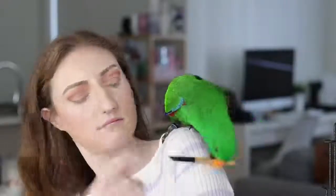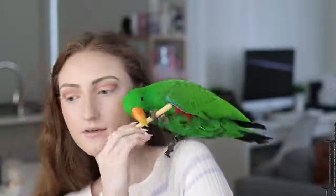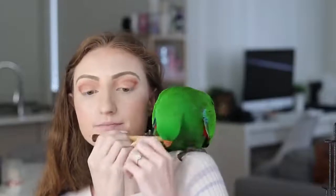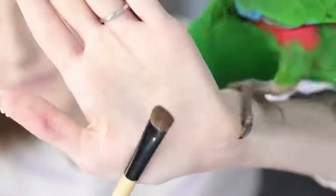Ow. Okay, I need it. No. You can't do my makeup. You cannot do my makeup. So he's chosen this kind of like, what would you call, I don't even know, what is this called? This is called a flat packing brush, I suppose.